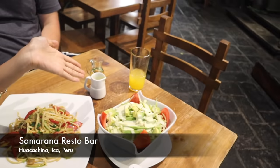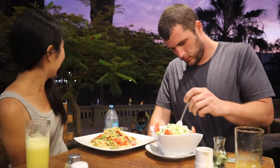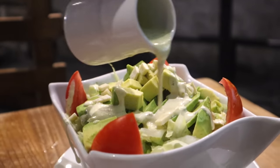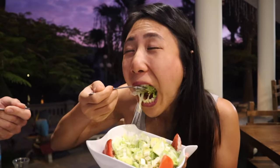We're at the restaurant just right on the oasis called Samarana. The reason we chose this restaurant is because it's like it's not real. You guys see all like. So far, so good over here. So much avocado because this is avocado salad. See, that's turning to that, right?